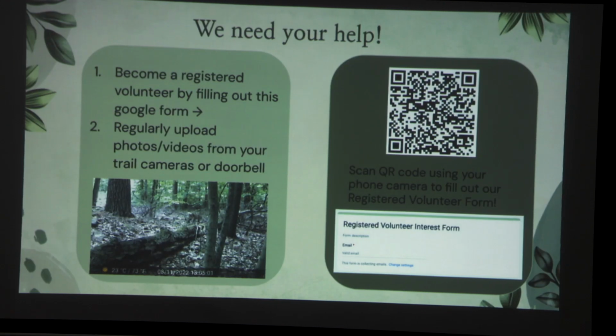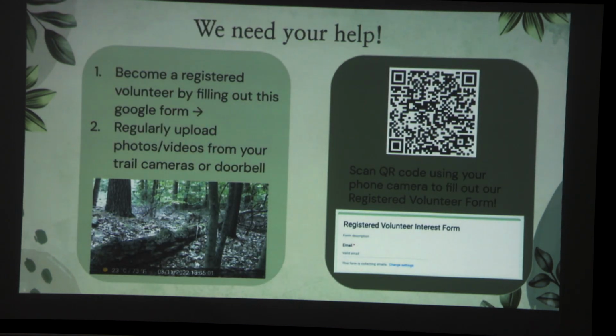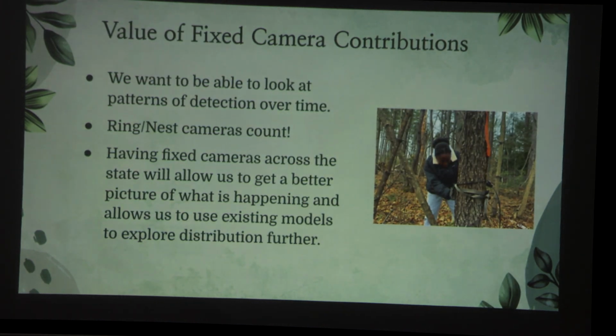Or if you would like to be a full-time or more regular volunteer, having fixed cameras, for those of you who have trail cameras set up in your backyards or are interested in setting up a trail camera somewhere, we would love for you to scan our QR code if you'd like to be a registered volunteer. I'll wait a sec for anyone who would like to scan our QR code. We love that. We'll pull it back up. Thank you, we're really excited that somebody would want to join us.